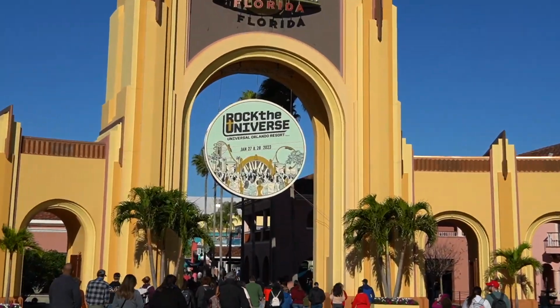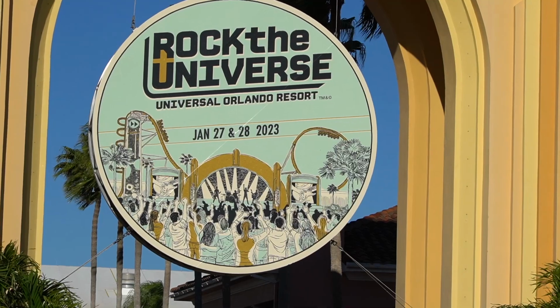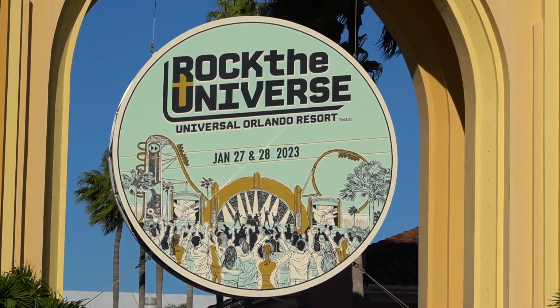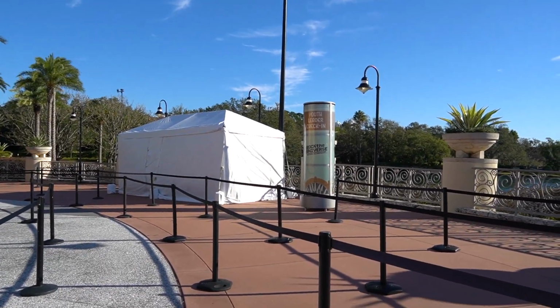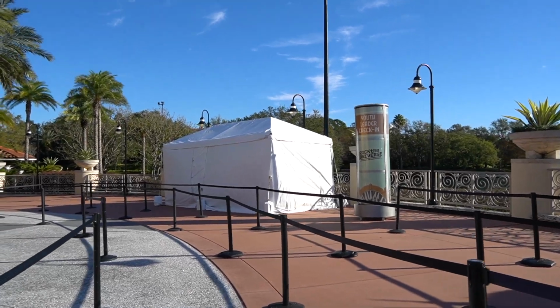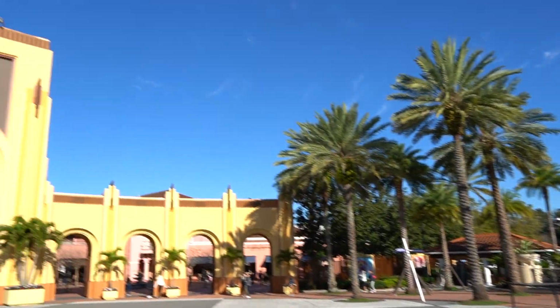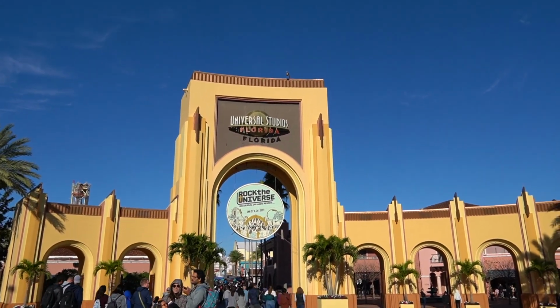That's cool. And of course, happening this weekend is Rock the Universe, January 27th and 28th. Skillet and a lot of others. It's going to be cool. We're not going to be here, but it's going to be cool. And right outside of the arches here, you can see this is where the youth leaders will check in. Right there. That's cool.